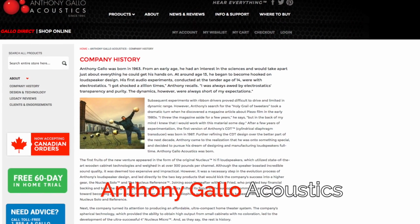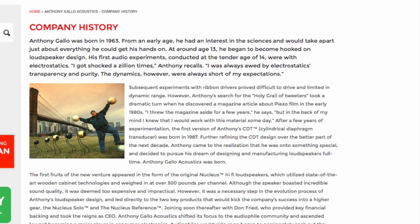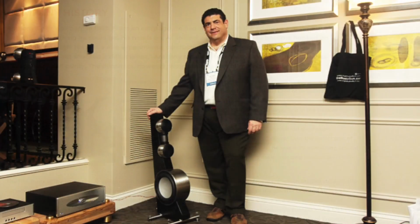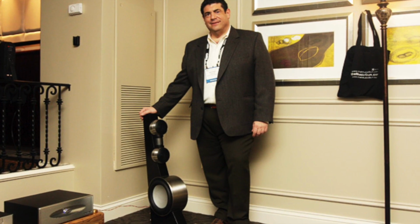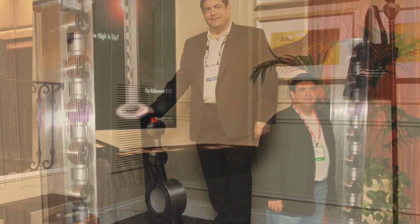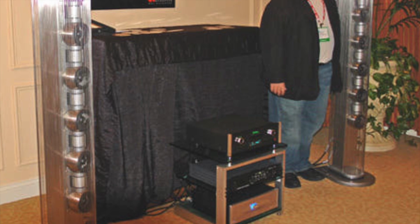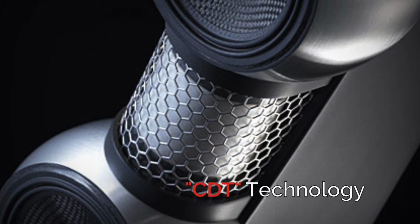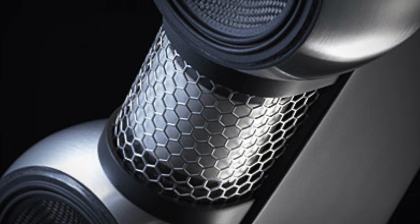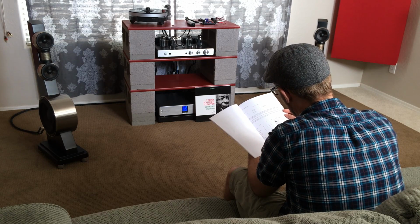Anthony Gallo became hooked on loudspeaker design at the age of 13, and by 14 was already experimenting with electrostatics. While he loved the transparency and purity of these designs, he felt the dynamics department was missing the boat. Fast forward to a magazine article in the 80s about piezo film, and the rest, as we call it, is history. That's right, folks, this was the birth of the Anthony Gallo tweeter, also known as CDT, short for Cylindrical Diaphragm Transducer.